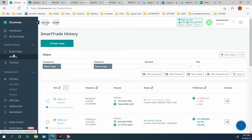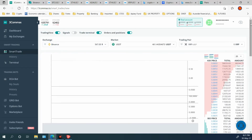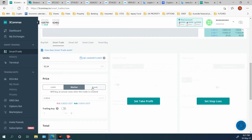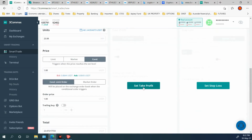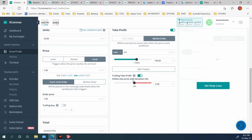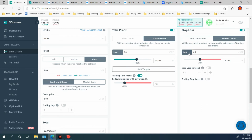Actually, what we can do is just take a trade and we'll show you what that looks like very quickly. So if we go XRP, it's 88, so let's put in $1. So if it goes to $1 in long, for purposes of demonstration, we'll set a take profit. Yeah, we'd like a take profit of $2. If it doubles in price, that's 100%. Trailing profit, yes, we'll trail that by say 10%. We'll set a stop loss and we'll set that at 80 cents.